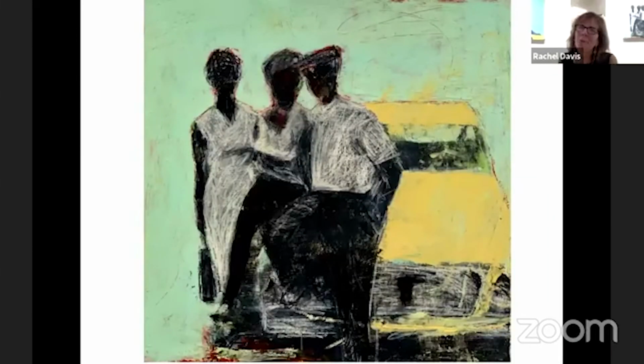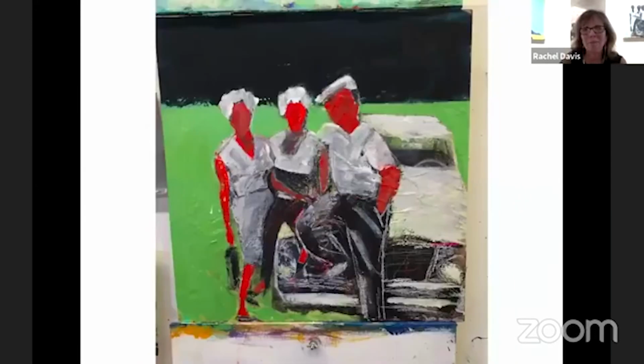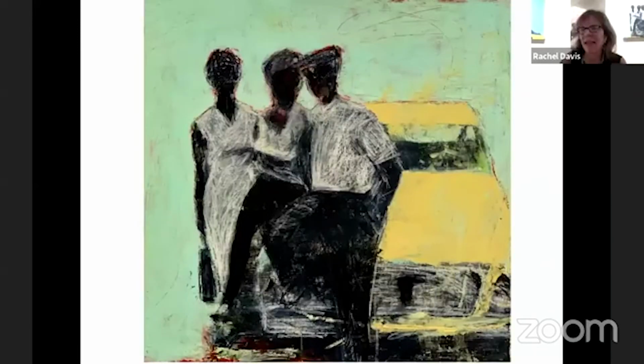And then one day I went to Heath Ceramics, the store, and they had all this pottery in these two colors, a bluish green and a yellow. I fell madly in love with the colors. I went to my local Ace Hardware and had them mix up those colors, and I did this in like 2 hours. I made a lot of decisions. I got rid of the horizon line, which was cutting through their heads. I just made it about them and the car.